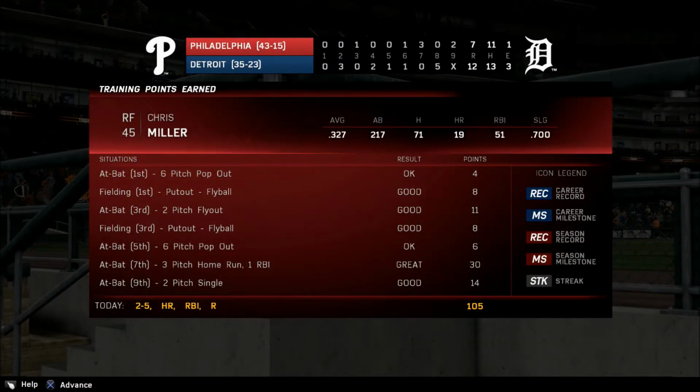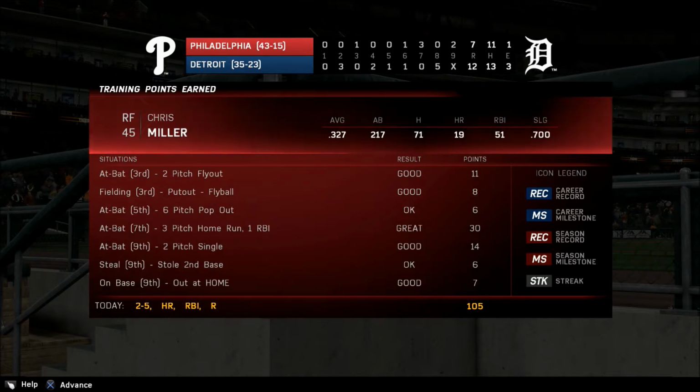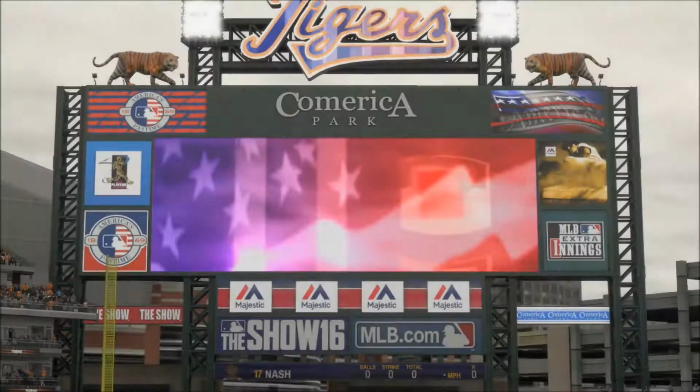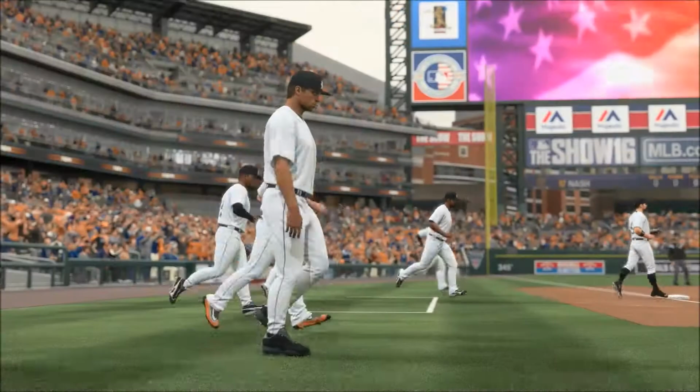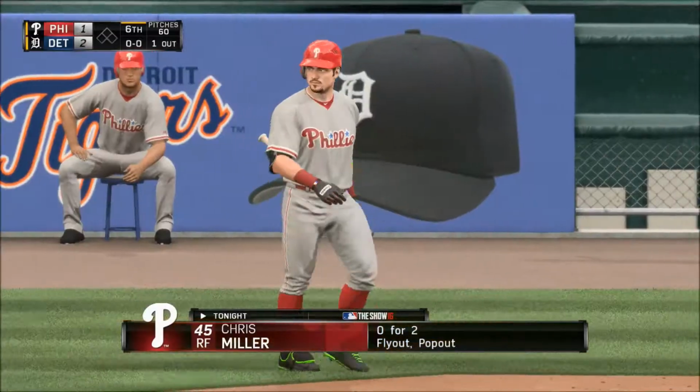Yeah, just a great all-around game for him here. You'll see on the line score, 4 hits, including that big home run. You'd have to say he was instrumental in leading these guys to the victory. MLB The Show's coverage of Wednesday night baseball between the Philadelphia Phillies and the Detroit Tigers.